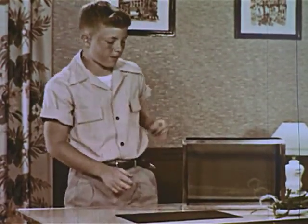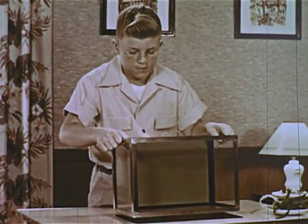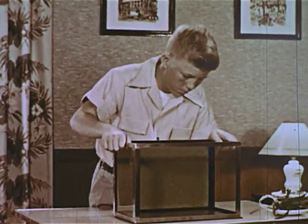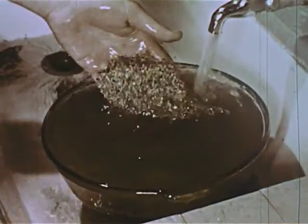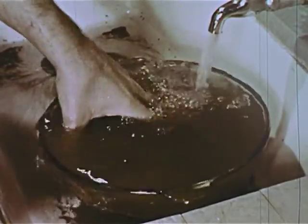When setting up a new aquarium, a few very important things must be remembered. First of all, the aquarium tank is placed on a firm support. Then the bottom of the tank is prepared. To do this, some coarse sand is washed in running water. Sand from ocean beaches cannot be used. It is too salty.